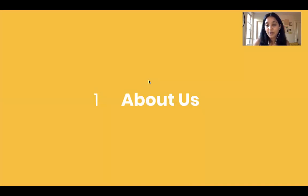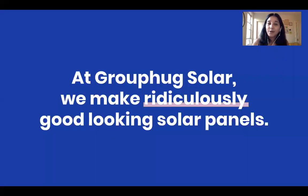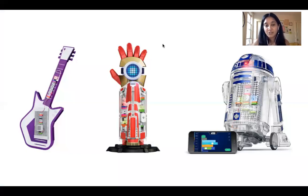So a little bit about GroupHug before we get into what is SolarPunk. At GroupHug, we like to say that we make ridiculously good-looking solar panels. I used to design tech toys and toys for STEAM and engineering education, things like synth guitars, Avengers toys. The coolest was probably a remote control DIY R2D2.